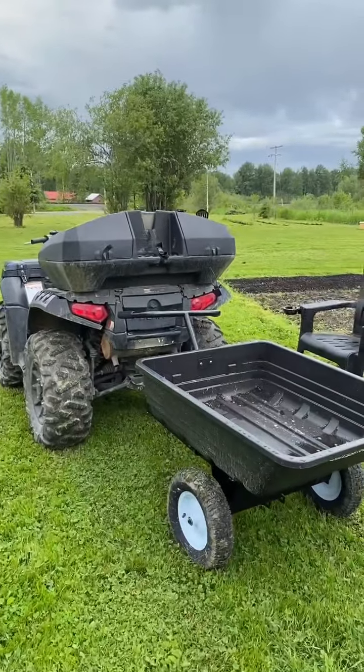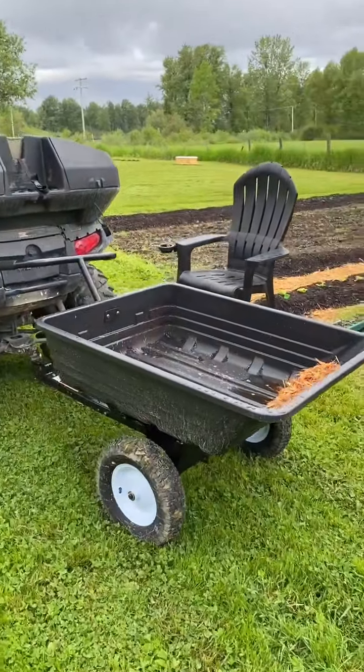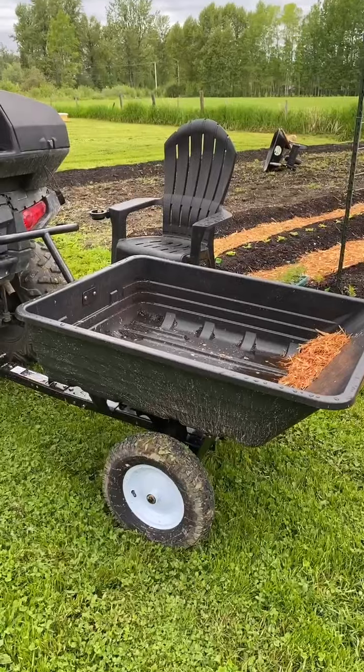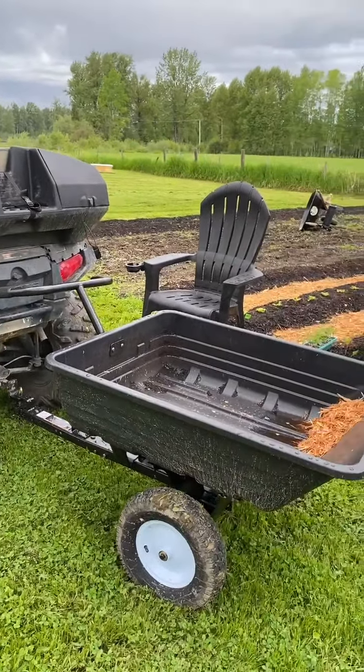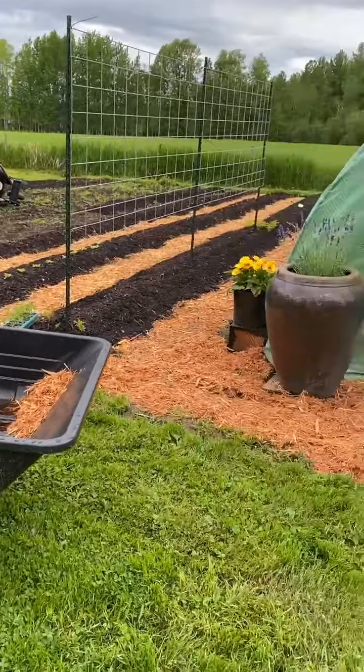Here's the little tow trailer that we got the other day. Dan put that together for me yesterday. It is wonderful. Loving that.